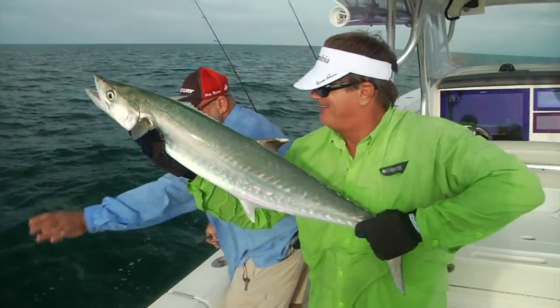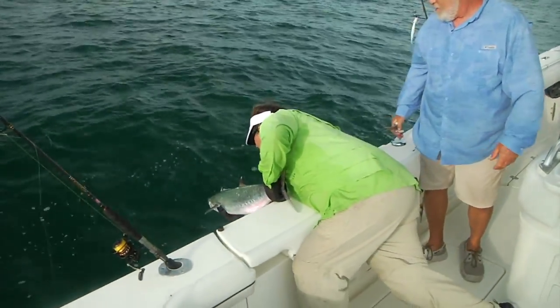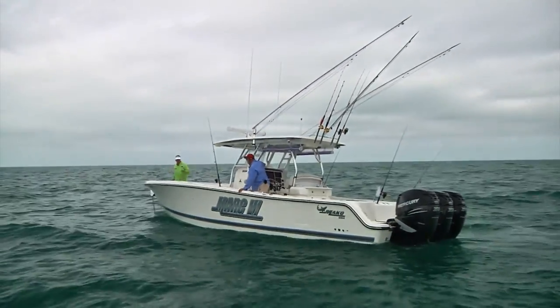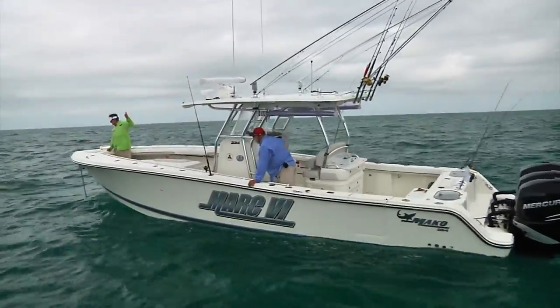Let me get behind you. Get this line out of the way. And the only bad thing about this rock pile that we were on is that we were hitting it towards the latter part of the day. And here we were again, the days aren't as long. We're here in December. Days are shorter, and we can see that sun just starting to get lower and lower and lower to the horizon.